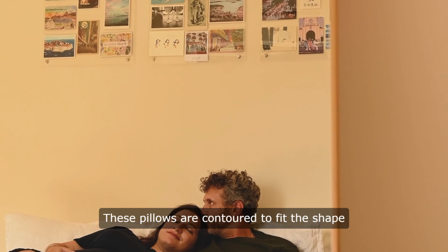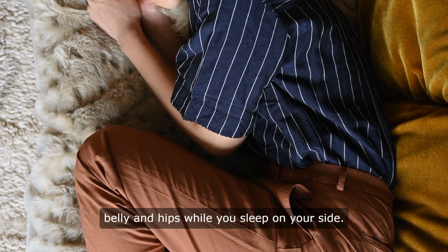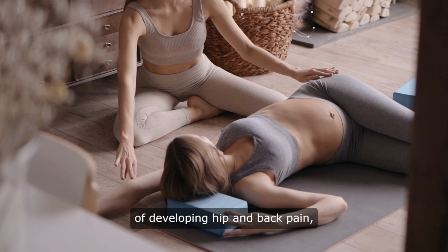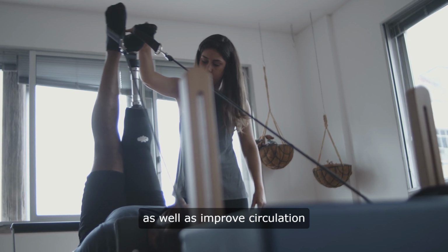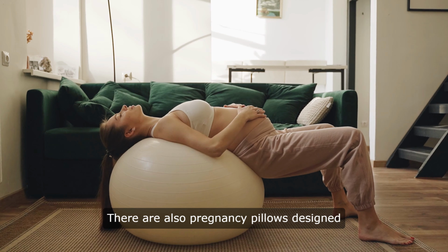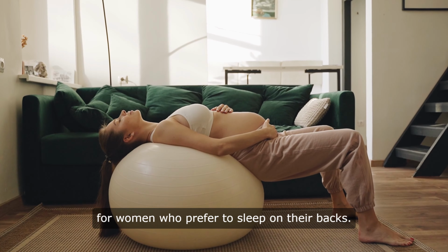These pillows are contoured to fit the shape of your body and provide support for your belly and hips while you sleep on your side. They can help reduce the risk of developing hip and back pain, as well as improve circulation and reduce swelling in the legs. There are also pregnancy pillows designed for women who prefer to sleep on their backs.